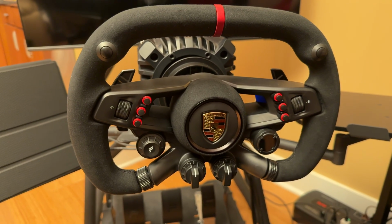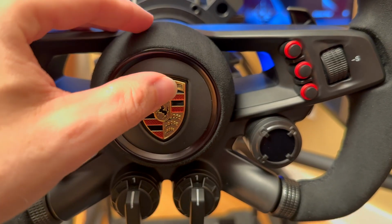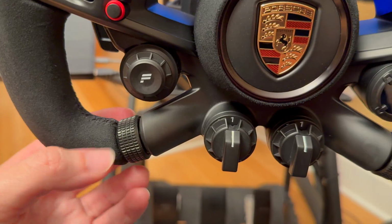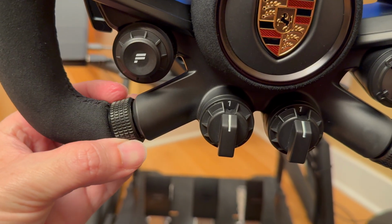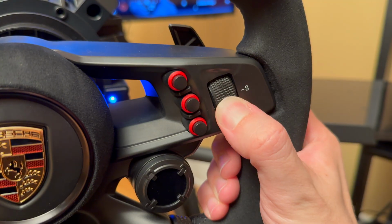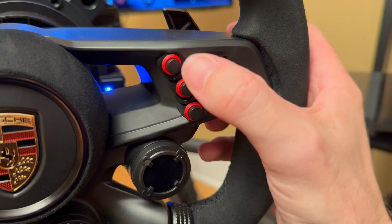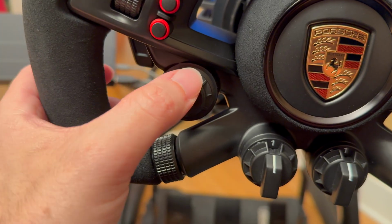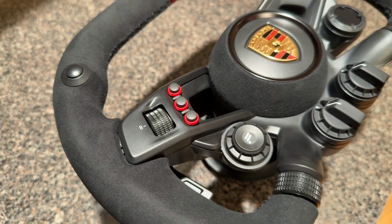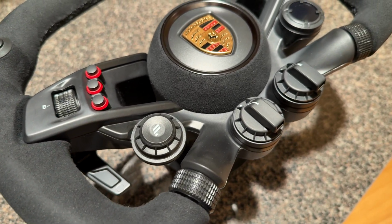Everything that you see on the wheel is functional. Even the Porsche crest is a button used to activate the wheel's tuning menu on the OLED screen. The encoders on the bottom of the wheel rim work too and give a satisfying click of tactile feedback. The encoders on the spokes have the same premium feel, and the 7-way funky switch provides directional buttons, it rotates, and can be pushed in as a button itself. When used with a PC, all of the buttons are fully programmable using Fanatec software.